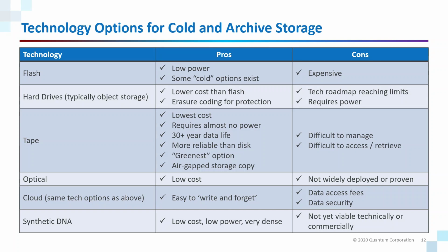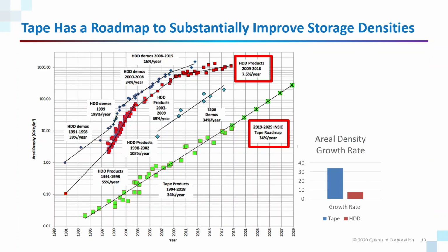As we look at these types of storage technologies, you can see some of the pros and cons, but in many cases, we believe that tape does have some very unique attributes that make it very well suited for cold and archive storage. Now, the biggest issues with tape are that it's difficult to manage and difficult to access and retrieve data from. There are not many applications or file systems that deal with tape really well. But we think tape has a strong future here because it has a very strong roadmap to continue to improve areal densities. That's what this chart is showing, an excerpt from an INSIC report. It shows that tape, or more specifically magnetic media, has a very strong roadmap to continue to improve areal density at a growth rate that's much higher than hard drives.